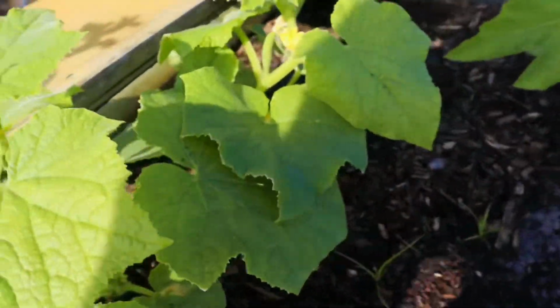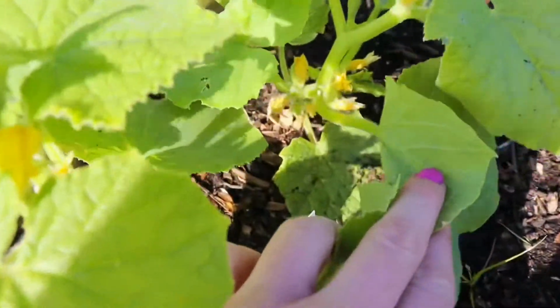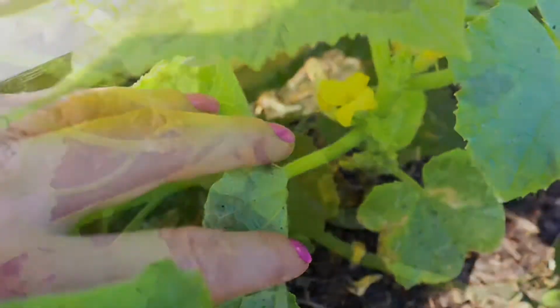Cucumbers. They should be ready to trellis pretty soon. They just got a little bit more to grow. We've got some blooms and everything. I'd rather it just focus on growing tall, but hey, whatever.